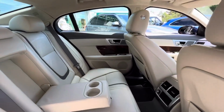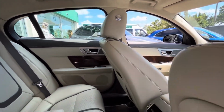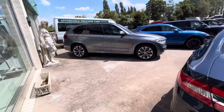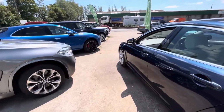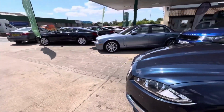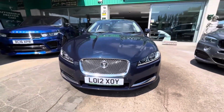Now, this particular car is under £8,000, and for that, its mileage is fantastic. Its spec is possibly one of the most perfect of indigo with ivory. You can't go wrong with that colour scheme. It looks classy, elegant from the outside, beautiful interior. Of course, one of the best, if not the best, interior design of any executive car of its time, and it still holds up very well to this day. And of course, as you would hope for, an excellent service history behind it.